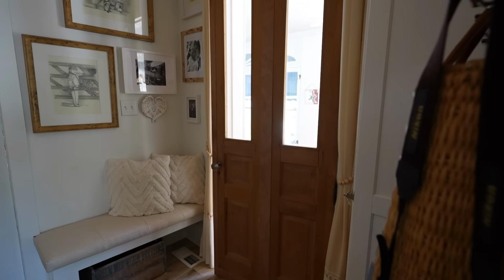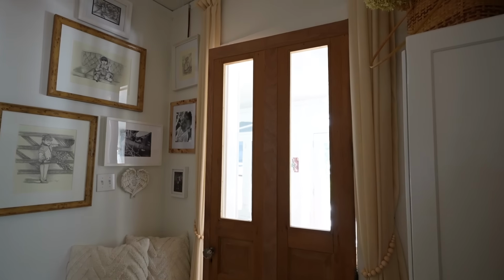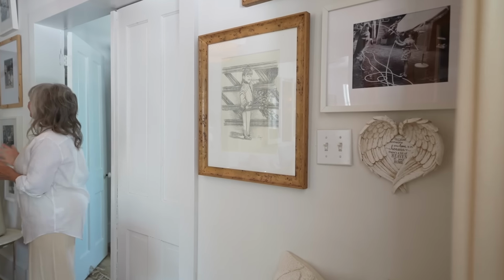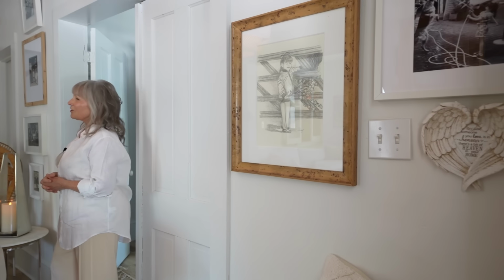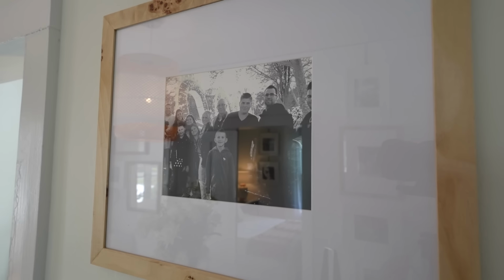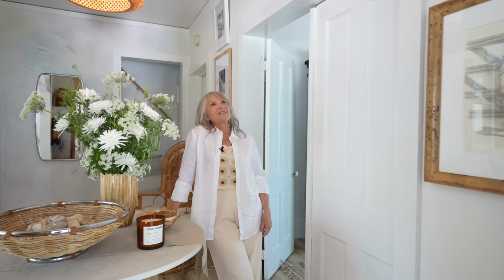And then you'll probably notice I have a lot of photographs. To me, photographs are my art. I love black and white photographs. And it's all my family, they're all my children and my grandchildren. And I struggle with which ones to keep and which ones to hang up.